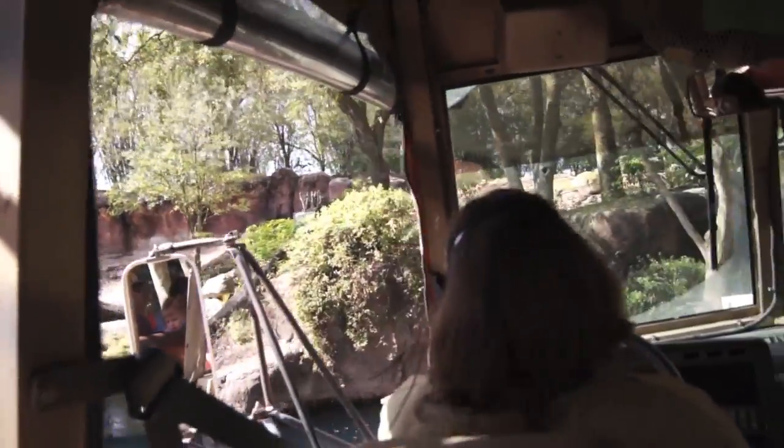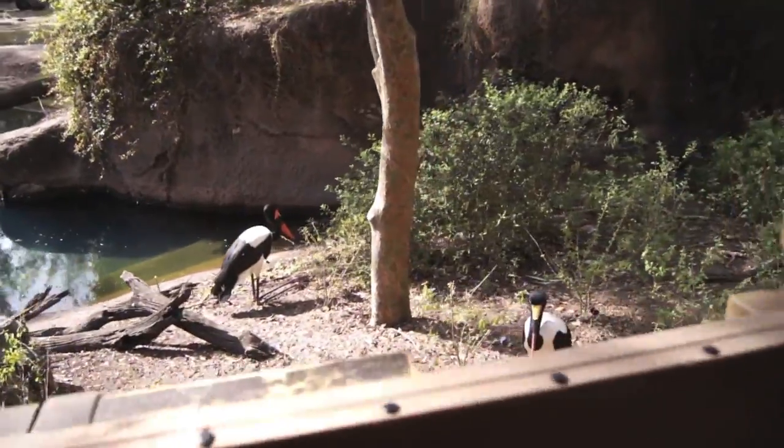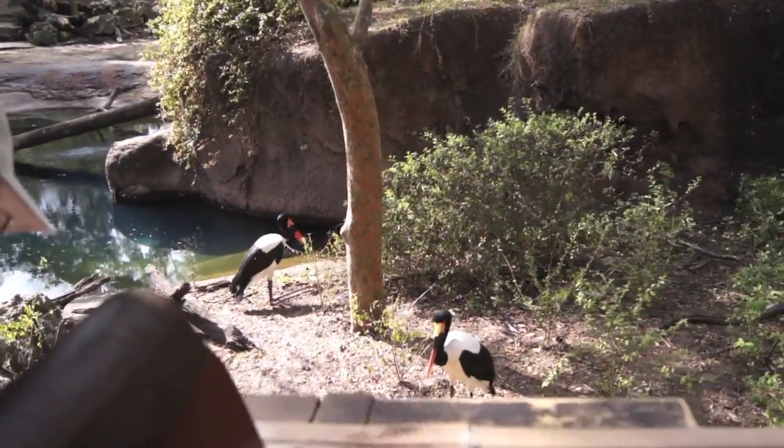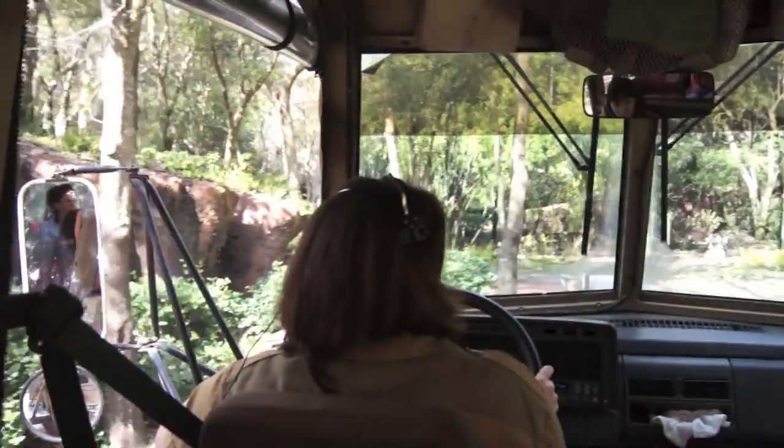Some big black and white birds down here on your left-hand side. They're kind of hard to see, but there is one really big black and white one. Those are the saddle-billed storks. We call them the lovebirds here on the reserve. They pick one mate and stay with that mate up to 40 years at a time.